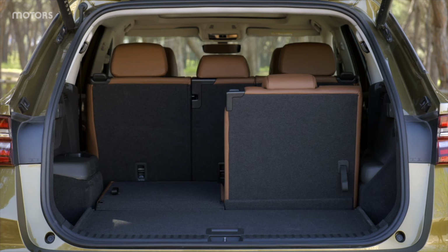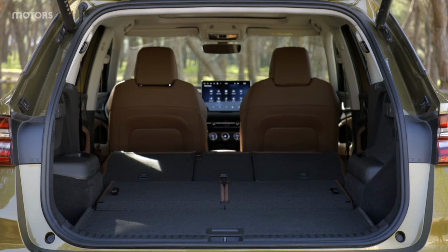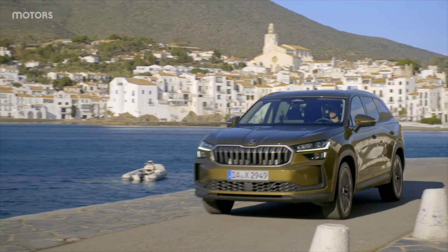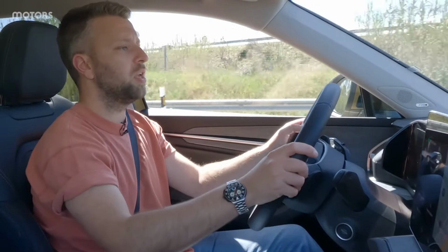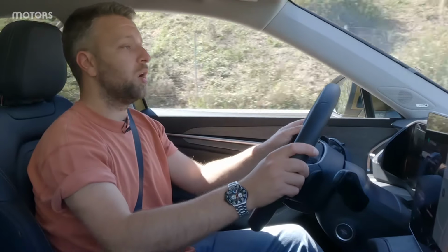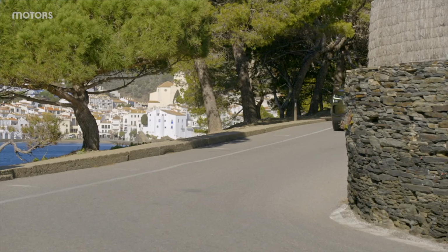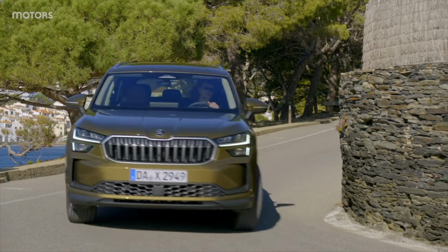And if you fold down every single row of seats, that rises to just over 2,000 litres, showing that this car has loads of versatility when it comes to storage options, whether it being people carrying or luggage carrying. The Skoda Kodiaq has always had a pretty easygoing and intuitive driving experience. It's the sort of car that even if you're quite new to driving larger SUVs, you'll be able to get up to speed with in no time at all. And this car feels pretty much the same, to be honest.